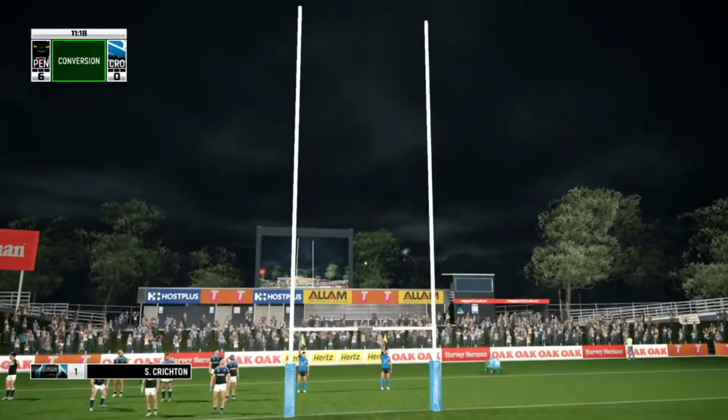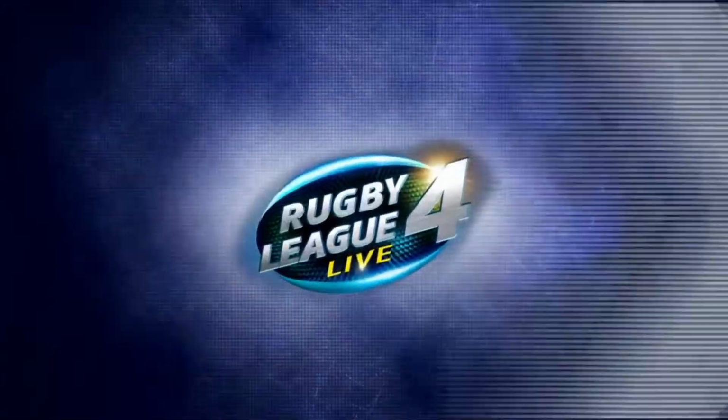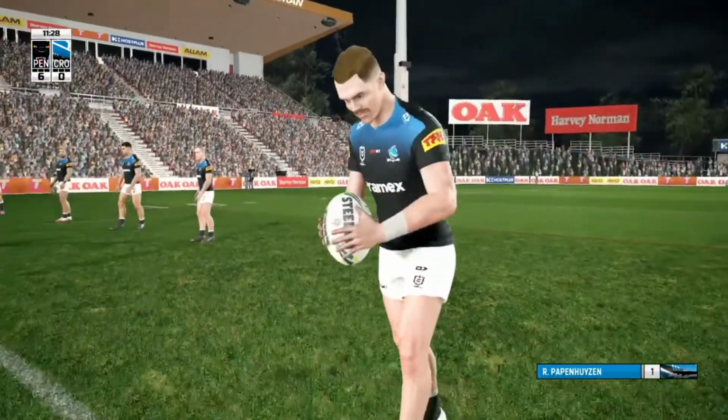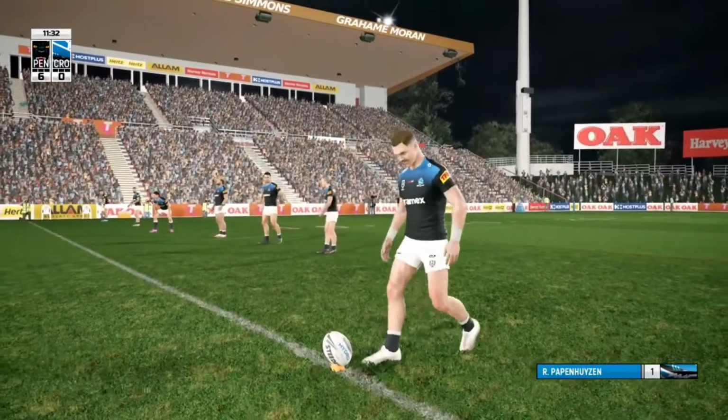He's kicked it. Panthers lead 6-0. Good start there by Penrith. Pappenhausen will be disappointed with himself. He should have made that tackle on Remus Smith. But he just stepped on the inside and it was too quick for him. And he's over.